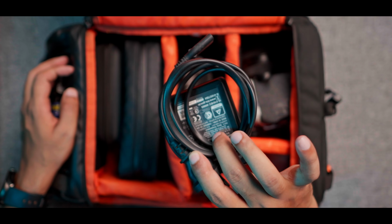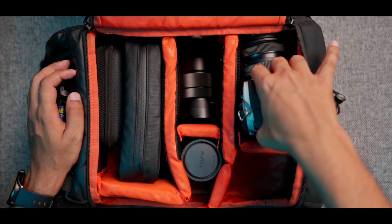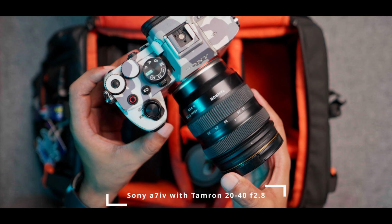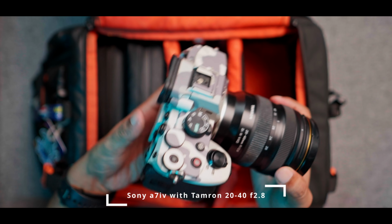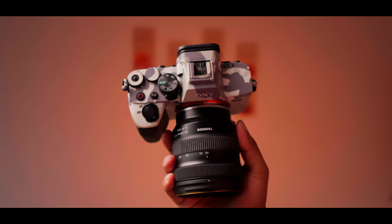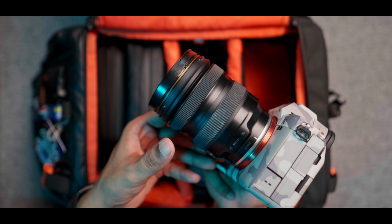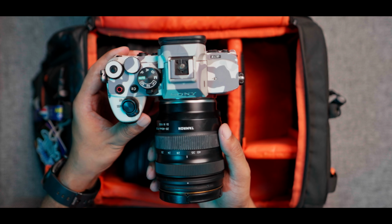These are my standard Sony chargers. And here is my love. This is my Sony a7 IV with that Tamron 20-40 f2.8. This is the best combo. This is the combination made in heaven for me. Like, this camera with this lens is just amazing. Just amazing. This is my most favorite lens, period.